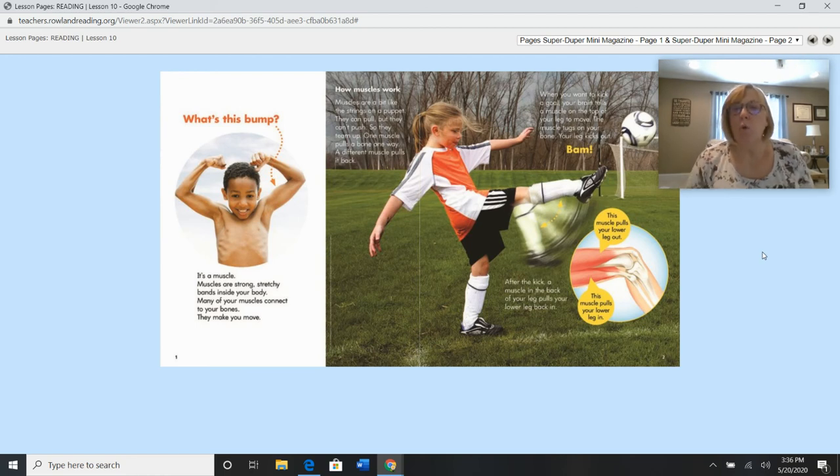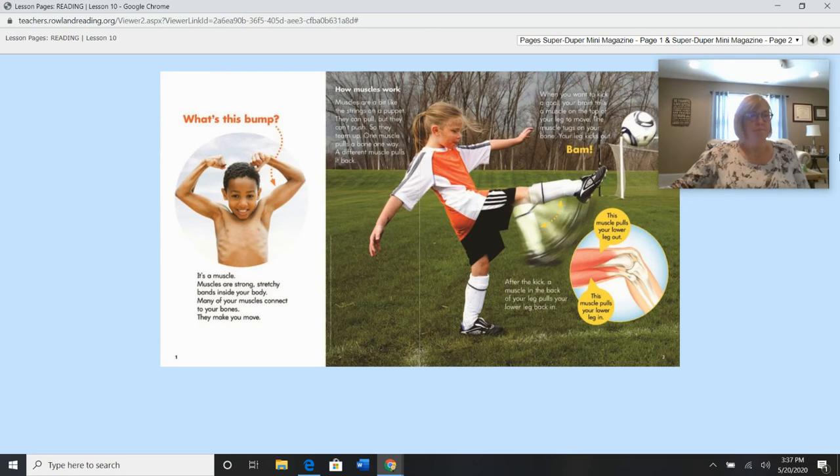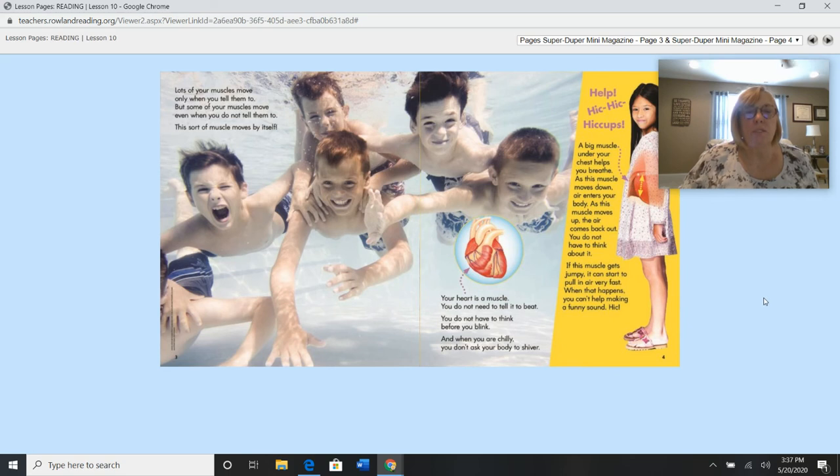When you want to kick a goal, your brain tells a muscle on the top of your leg to move. The muscle tugs on your bone. Your leg kicks out. Bam! After the kick, a muscle in the back of your leg pulls your lower leg back in. The muscle pulls your lower leg out. This muscle pulls your lower leg in. Lots of your muscles move only when you tell them to, but some of your muscles move even when you do not tell them to.